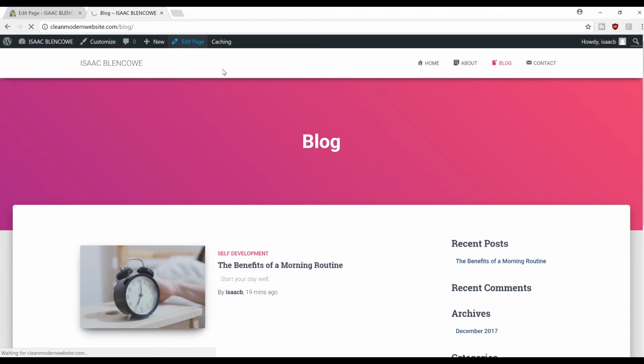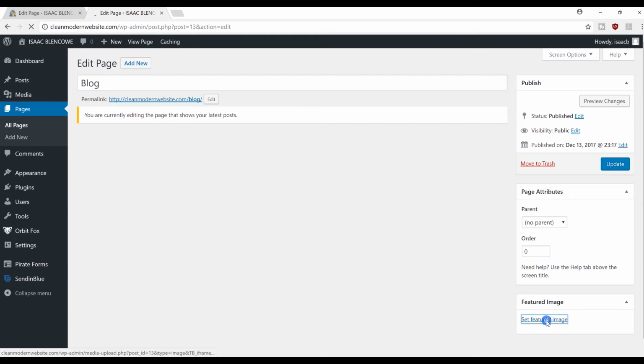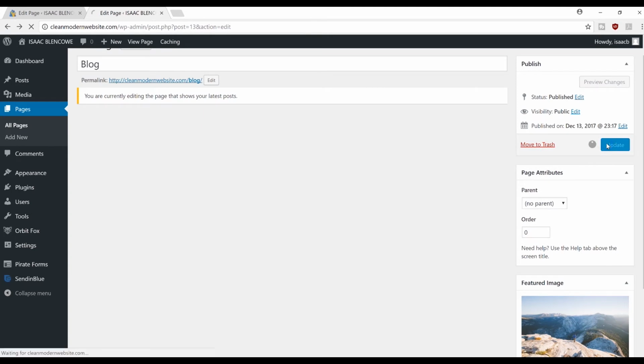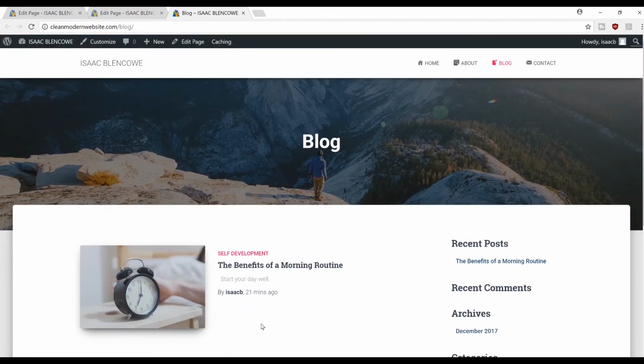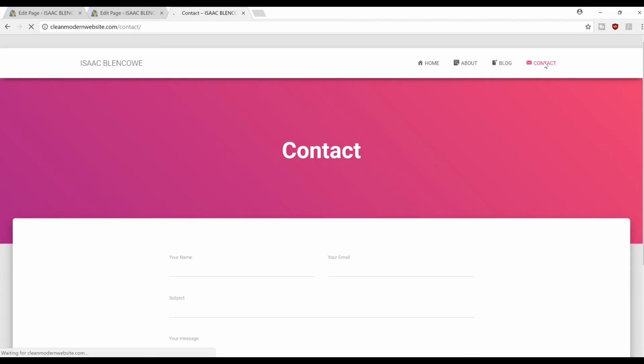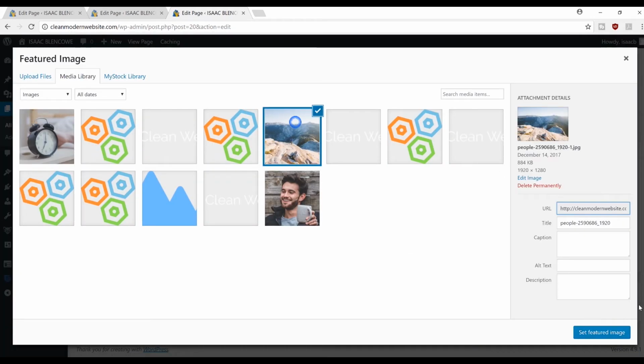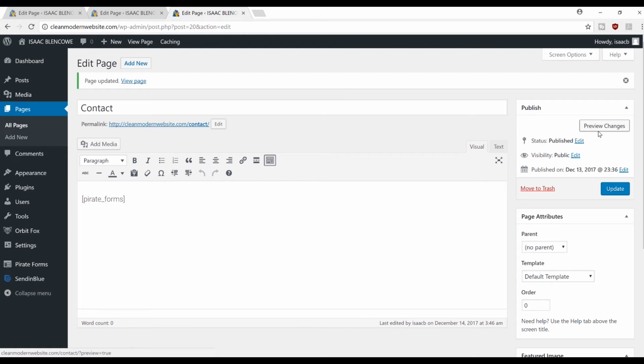Again, you go to Edit Page, and you don't need to worry about writing anything here. Then you set a featured image, hit Update, and look at that. It's starting to look like a really nice website now. Now we've just got one more page to do, which is our contact page. Same process again: just hit Edit, set featured image, make sure you hit Update, and then Preview Changes. And look at that.